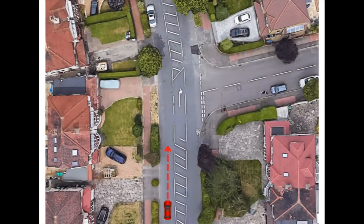In this video we're going to talk about the emergency stop. The emergency stop is something that may be required on the driving test, similar to any of the manoeuvres, so there's no guarantee that they're going to ask you to do it, but they may ask you to do it, so you need to know how to do it.